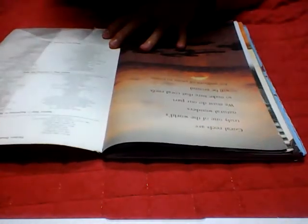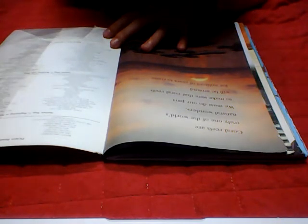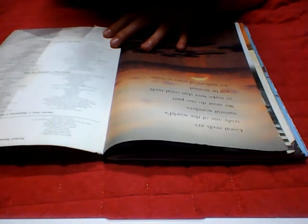Coral reefs are truly one of the world's natural wonders. We must do our part to make sure the coral reefs will be around for millions of years to come.